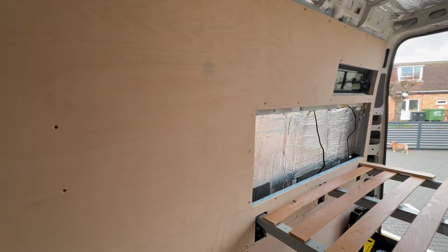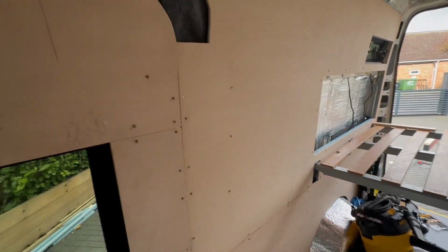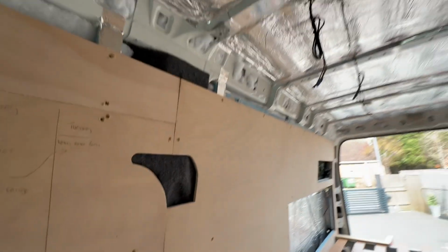But yeah, today's job is basically get all these bits done, ticked off, and then we can crack on with the rest of the van.